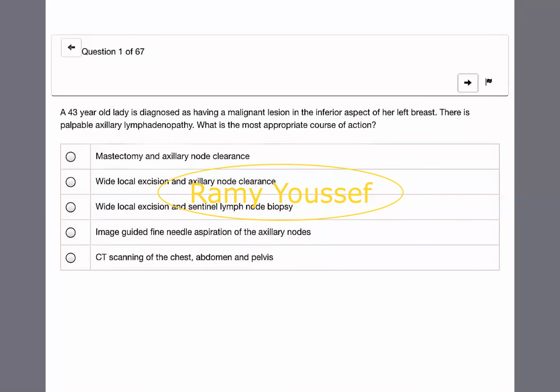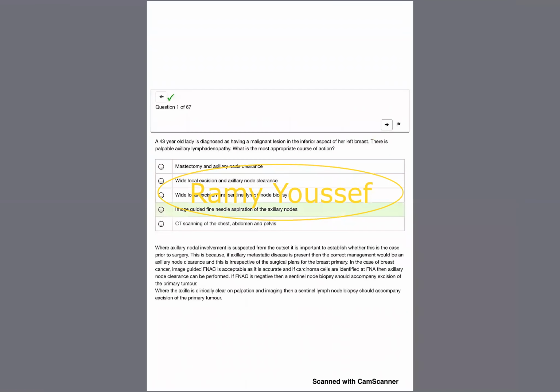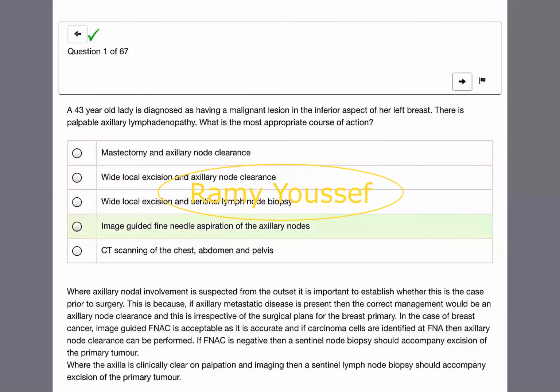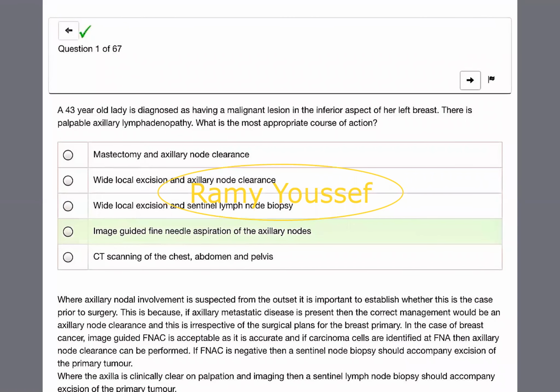Since the patient has a malignant lesion in the inferior aspect of the breast and there is a palpable axillary lymphadenopathy, we have to see whether this axillary lymphadenopathy is malignant. So for that, we can go for image-guided FNA of the axillary nodes. Yes, exactly. Anyone have a different answer or another opinion?